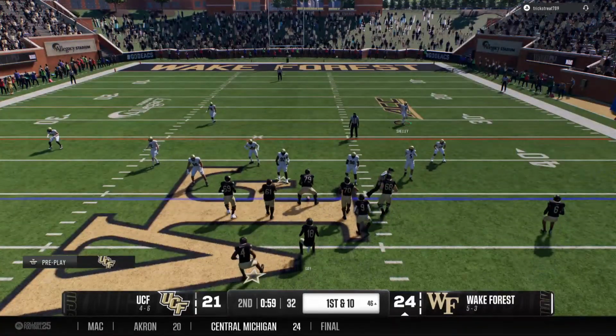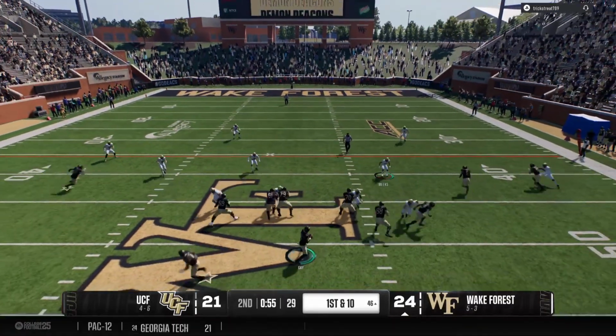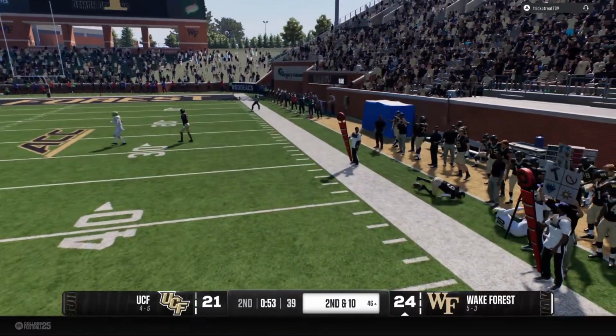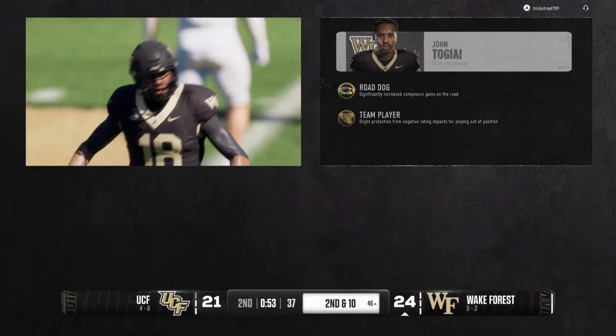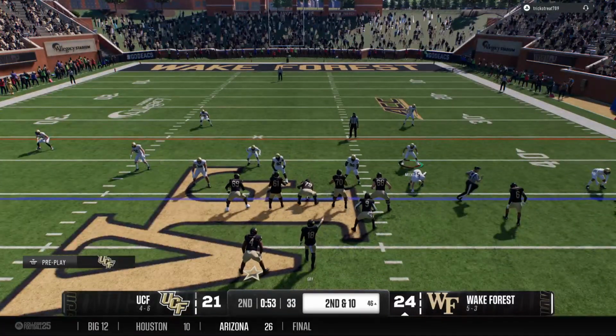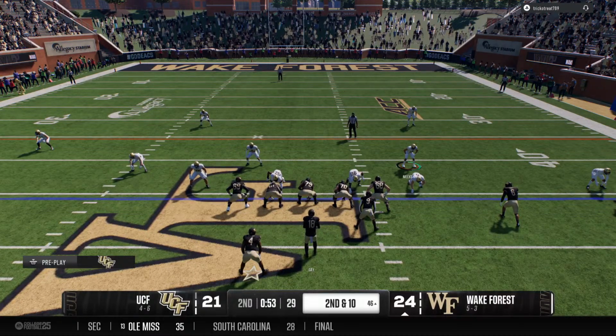The Demon Deacons will snap it on 1st and 10, looking to move it through the air. And the physical play there forces the incompletion on 1st down. That's what I'm talking about. That is how you close. And when a guy's going to make a catch, you make sure he doesn't make it.